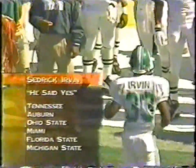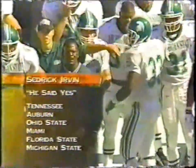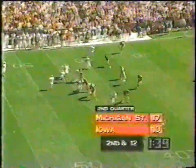He had great recruiting trips. He had a great time at Tennessee. He had a great time at Auburn. Ohio State wasn't bad either. Miami, Florida State, Michigan State. He said, hey, last place I go to is the place I'll visit. Tag, you're it. Second and 11.